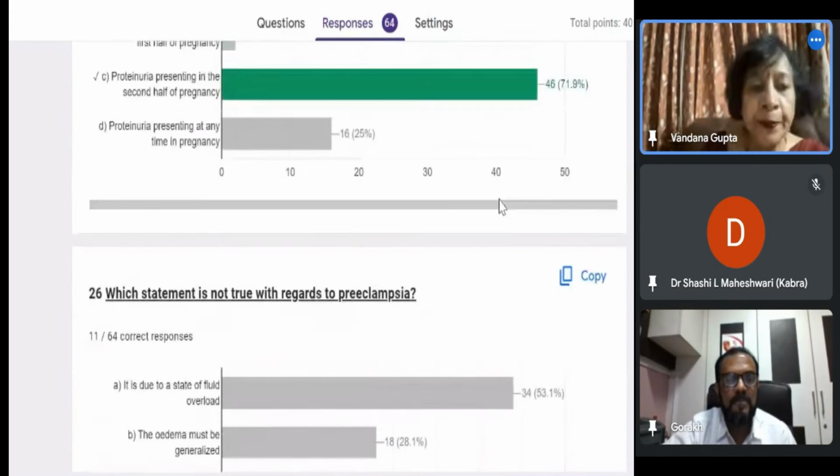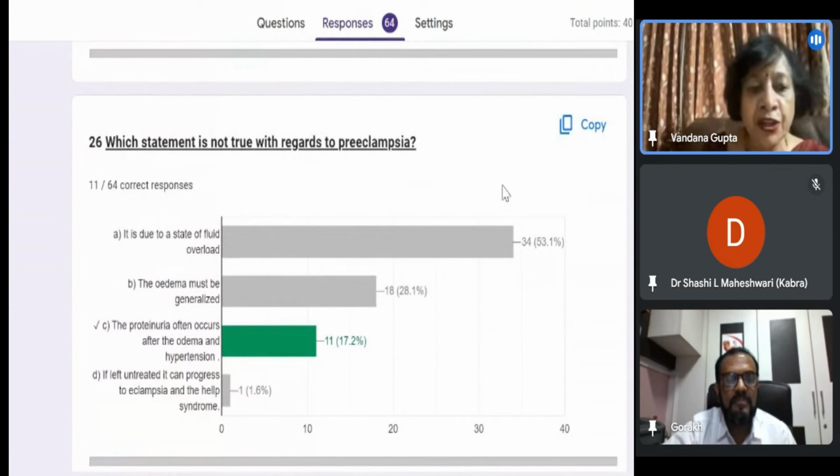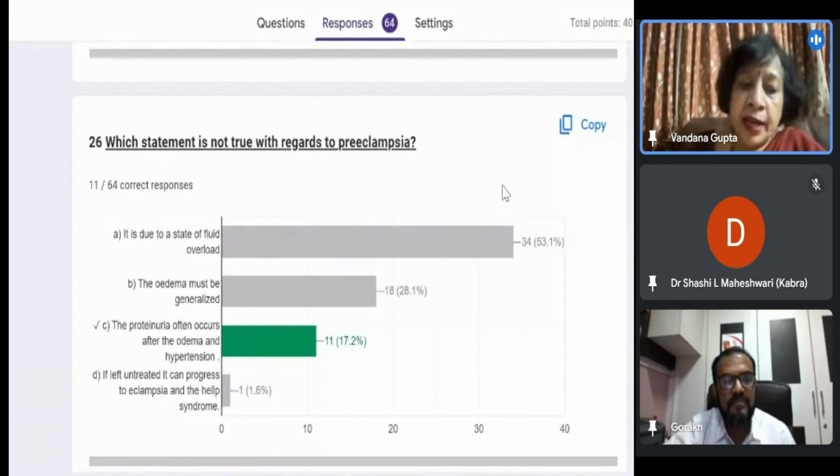not the criteria. Which statement is not true with regards to preeclampsia? That proteinuria occurs often after edema and hypertension. This is not the sequence. Correct. So it can occur at any time, and hypertension definitely would be there, but edema not necessary. Next.